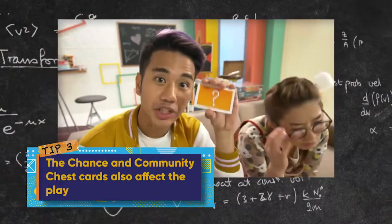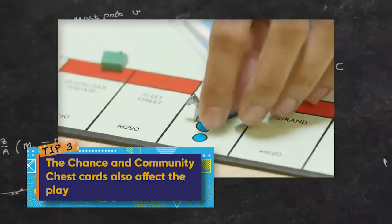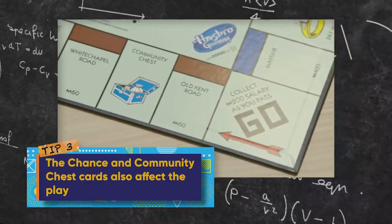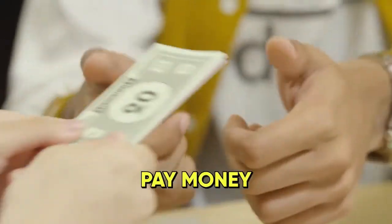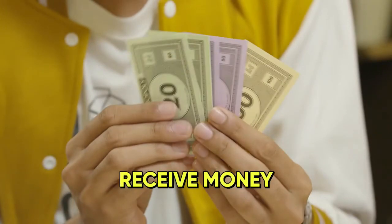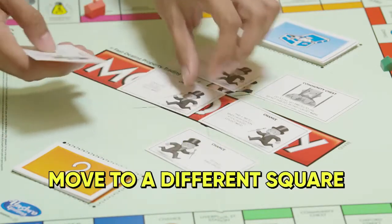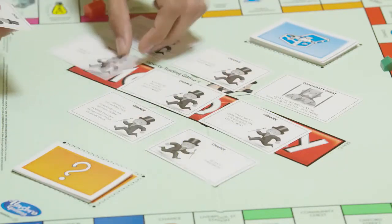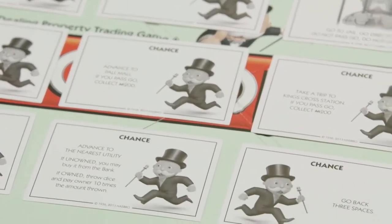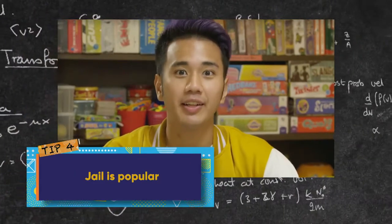Tip number 3. The Chance and Community Chest cards also affect the way you play. Any 5 of these can happen when you land on and pick a Chance or Community card: pay money, receive money, go to jail, get out of jail, move to a different square on the board. 9 of the 16 cards on these decks will move you to any of these properties, so take note of them.